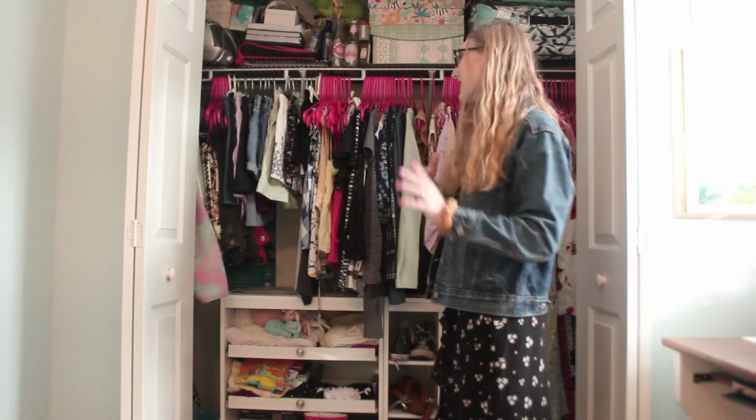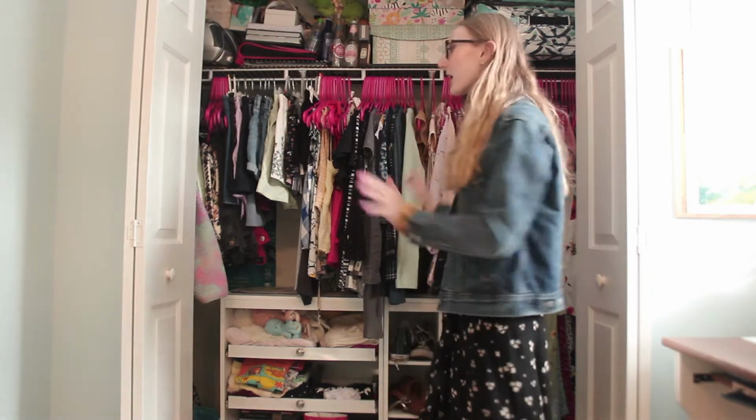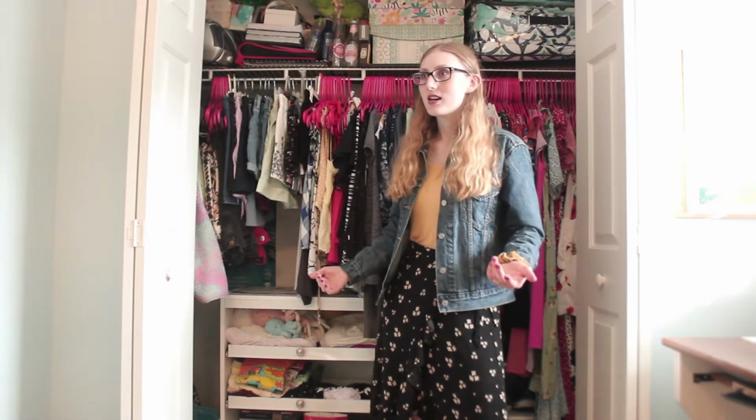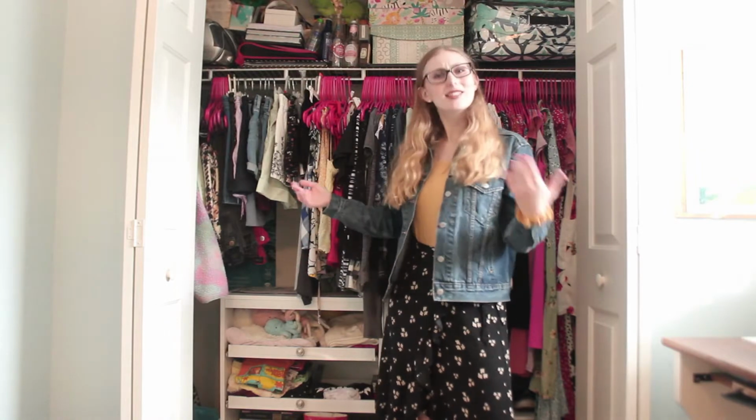And I think I want to just completely take everything out of my closet, Marie Kondo style, which I've never actually done before. But I want to completely reset how I have this sorted. So it just seems easier to take everything out and then put it all back in again, you know?